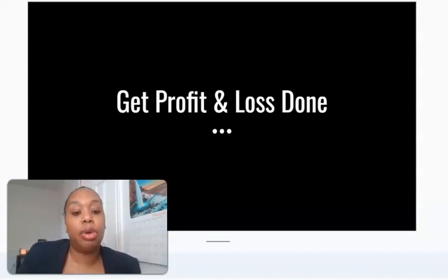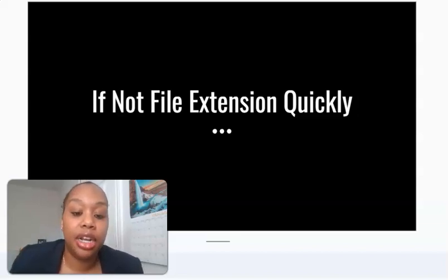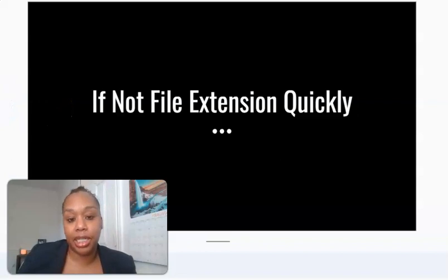We do help people with profit and loss statements. If you're behind with QuickBooks, we assist with that as well. Then the next step is to get your taxes done. If you feel like you're multiple years behind, then you want to get an extension filed quickly. We do help people with getting extensions filed, as well as doing business taxes.